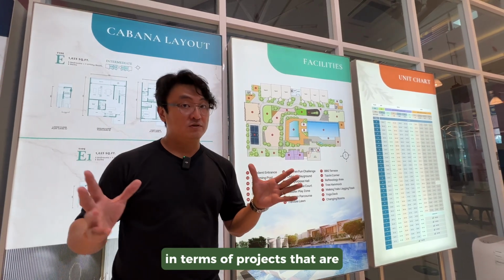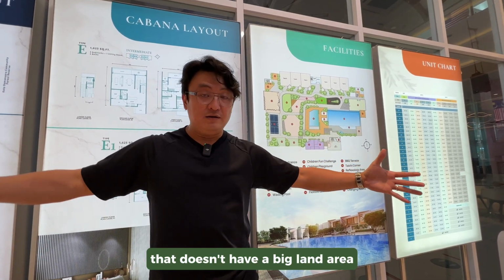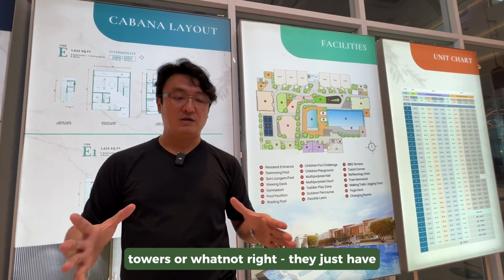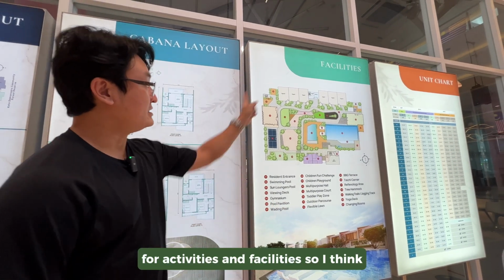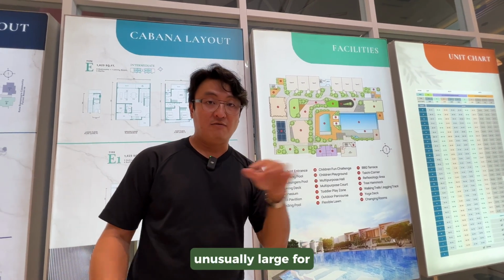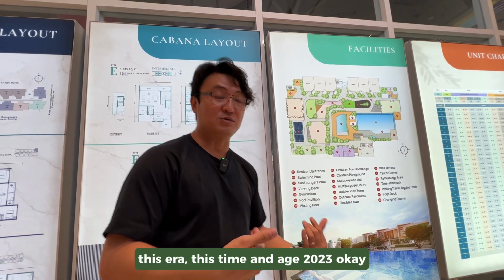In terms of projects that don't have a big land area, this is pretty well designed. The fact that they gave up building 2 towers or whatnot, right? They just have one, and then they have a big deck for activities and facilities. So I think I really like this part. It's unusually large for this era, this time and age, 2023.